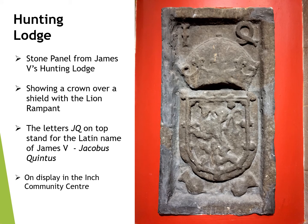And the question is often asked, what became of the hunting lodge? No one really knows, but it's possible to speculate that the original farmhouse was built over it. This carved stone panel, which may be from the hunting lodge, has survived and can be seen on display in the entrance to the Inch House Community Centre. The panel shows the Scottish crown placed over a shield with the lion rampant, and the letters JQ above the crown stand for the Latin name of James V, Jacobus Quintus.